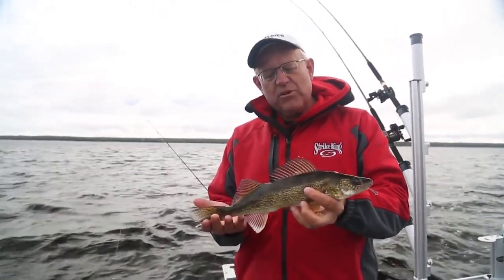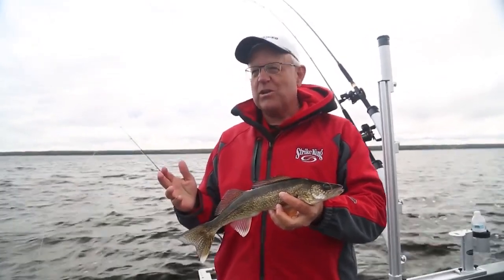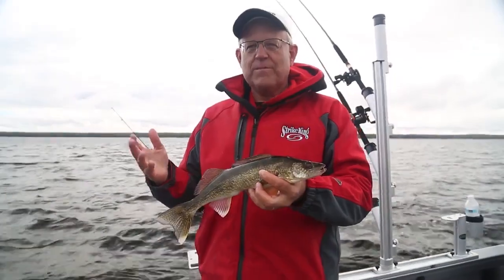And we're going to keep a few of these. We encourage everybody when they come to this lake to go ahead and keep some smaller fish, but to practice selective harvest, to release those bigger fish. This is a sensitive fishery.